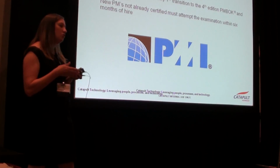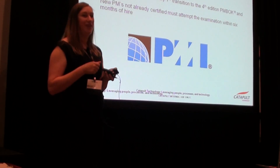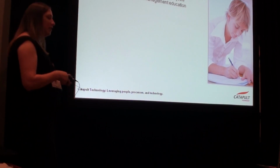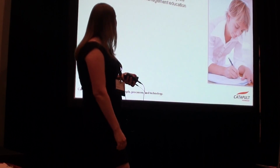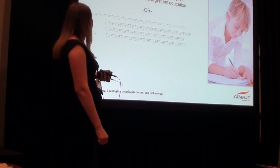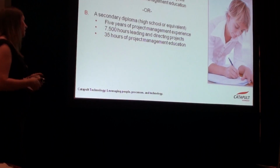They also made the policy that any new project managers, whether hired or promoted, had to obtain their PMP within six months, or they had to be moved on if they didn't already have their certification. To sit for the exam, an individual needs a four-year degree, three years of project management experience, 4,500 hours leading and directing projects, and 35 hours of project management education. Or, with a high school diploma, 5 years of project management experience, 7,500 hours, and 35 hours.